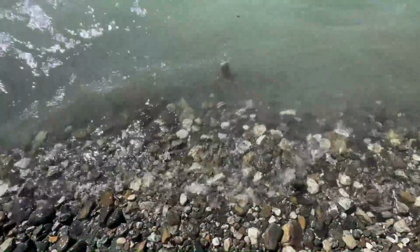So this all used to be the glacier down here. It's receded all the way up there. What is this? What is that thing in the water? So weird.